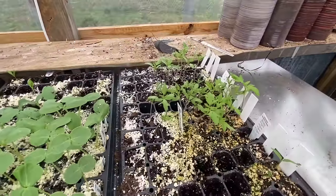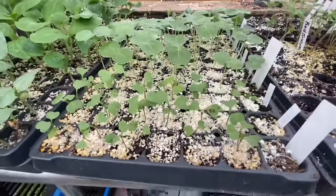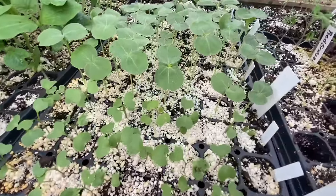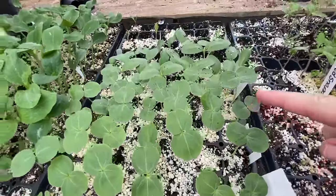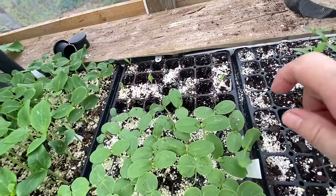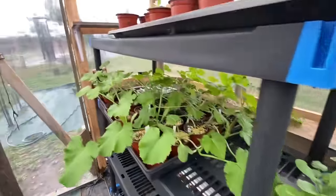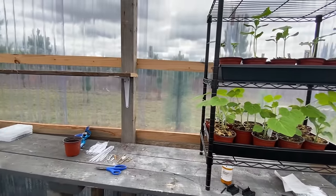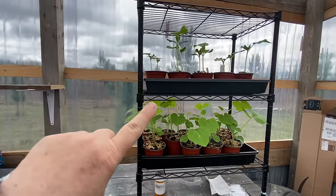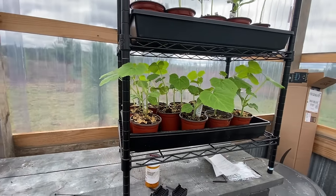More tomatoes from Hoss. And here, of course, is some collards, Roselle hibiscus, some cantaloupe, and some more calendula that just came up after I got those out of there. And on the other side, I've got more room to put more shelves here. And I, of course, have some cucumbers and some more squash and zucchinis here.